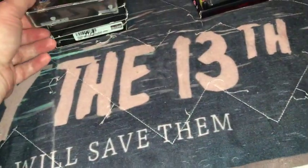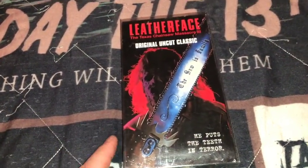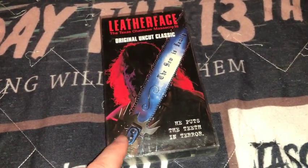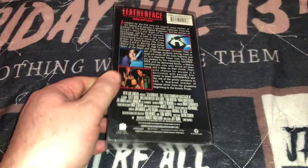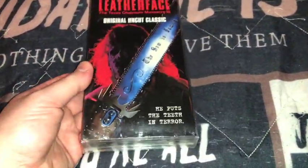And then I have a brand new sealed copy of the Texas Chainsaw Massacre 3 Leatherface. This one was never opened, still in the original shrink wrap, and it's in really, really good condition.